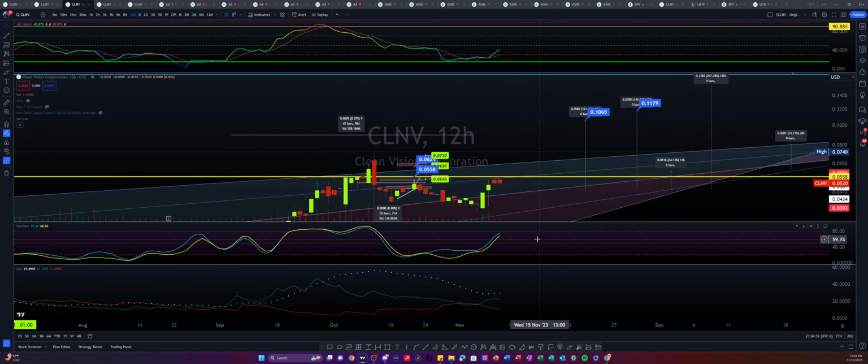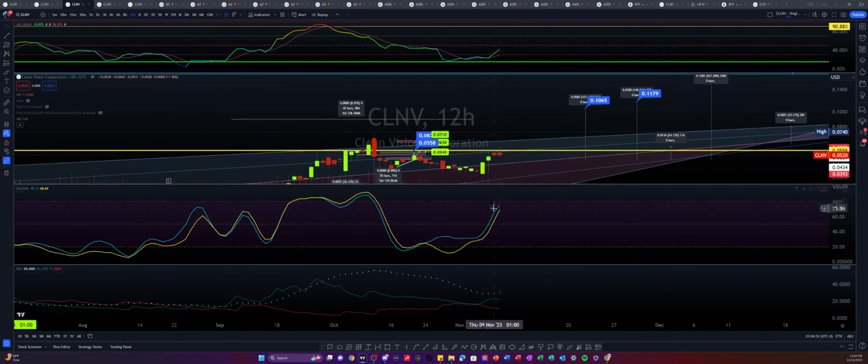Now, also, please bear in mind that stochastic momentum here is sitting in the bullish control zone with an upside pivot, and we have an absolute continuation of expansion here with volatility. And the next thing is that we're at about 30% ADX, the average directional index.